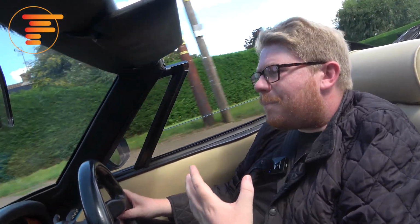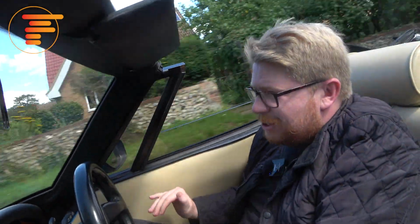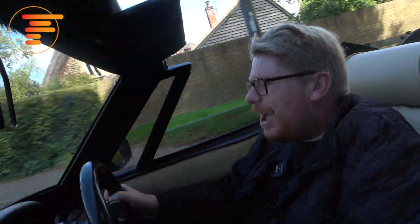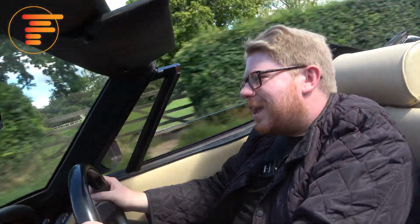Of course, the hood arrangement as well. I tend to drive this car 90% of the time with the hood down. The hood up is perfectly fine. It's quite hard to get in and out of. You have a tiny space to almost maneuver yourself, contort yourself in and out, but I've mastered it now. It's not glamorous, it's not pretty, but I found a way of doing it.